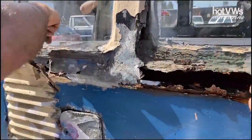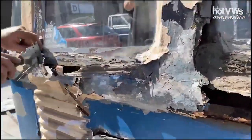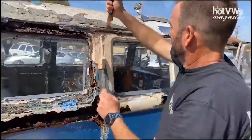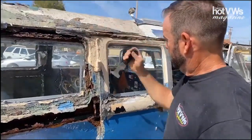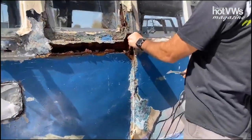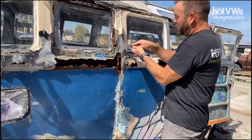Oh man, this is worse than the bucket truck, dude, I think. Oh my god. This is more than shop vac material, you guys. Oh yeah. We got a good hour's worth of cleanup when we're done. It's gonna be alright though. This is totally worth it, just the opportunity to come out here and do this. This is great. It's not every day you get one of these cars.